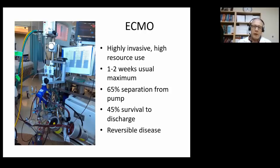ECMO is a last line therapy for a child who is not doing well, and as a result, not everybody survives, and only about 2/3 of the patients who are sick enough to require connection to ECMO are able to actually survive and be weaned off of it. And of them, because they were so sick, many go on having difficulties, and only somewhat less than half the patients are actually able to survive to be discharged from hospital.